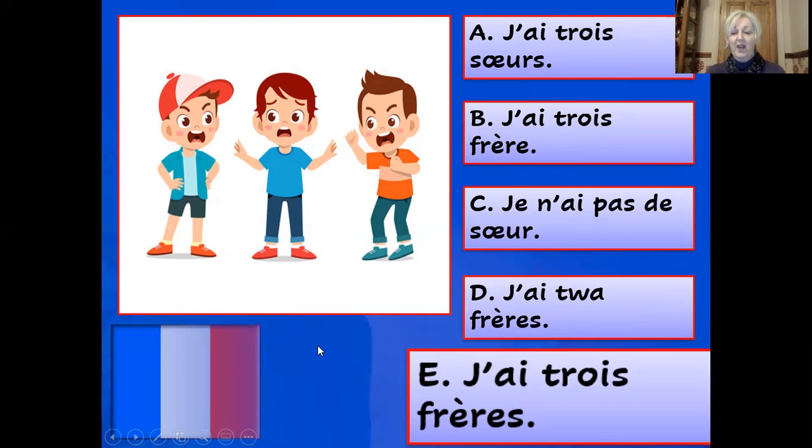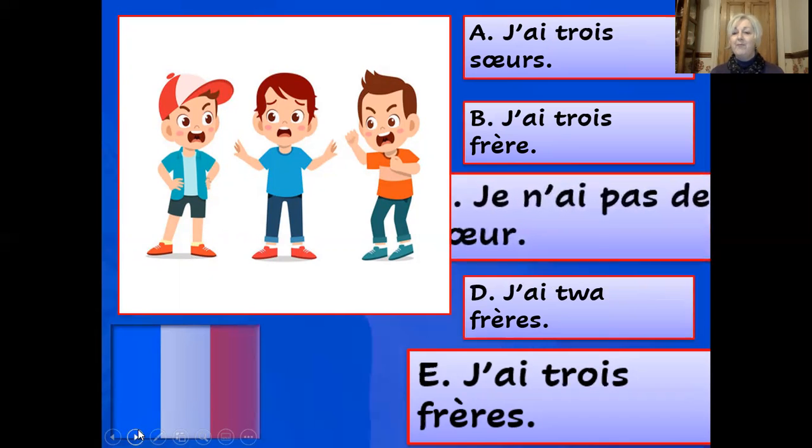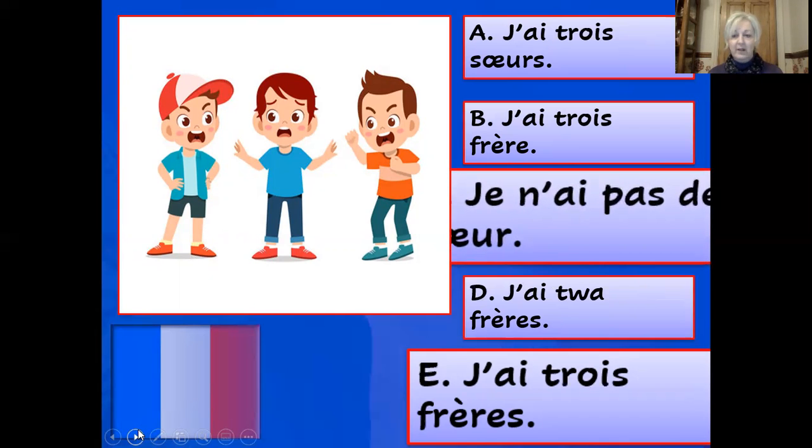Okay, now then, I wonder if anybody spotted this. Je n'ai pas de sœur. That is actually a really good description too. I don't have a sister. Je n'ai pas de sœur. Well done if you chose both C and E.